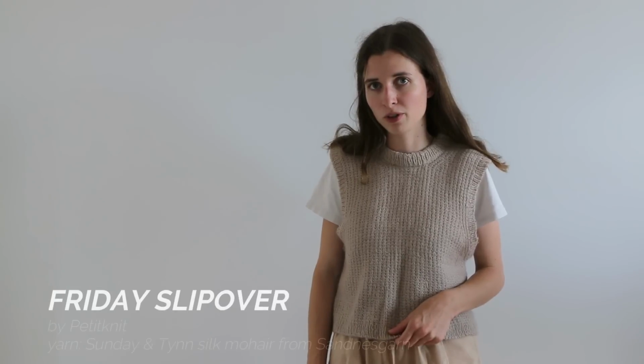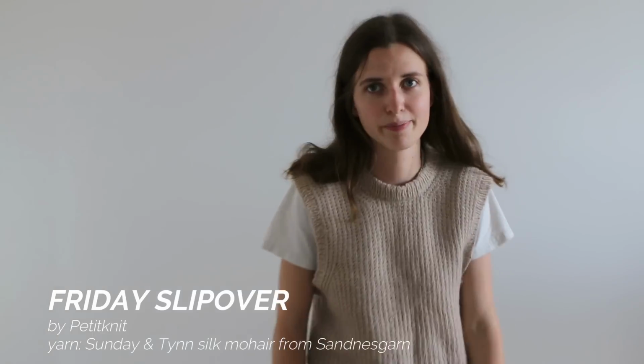So really exciting to show you the colorwork sweater. Let's get into some other tops and t-shirts, and we will start with the slip over. This is the Friday slip over by Petit, and you see, I knit a lot of petit knit patterns because it's easy to get the yarn, and she just has really beautiful designs.